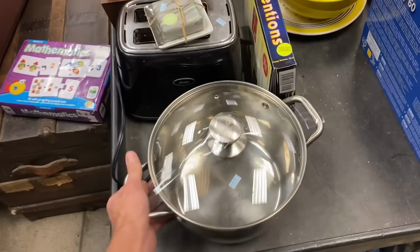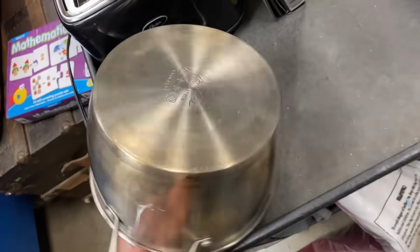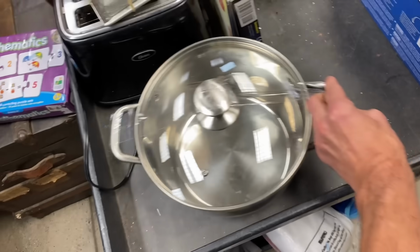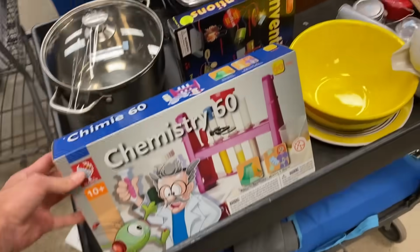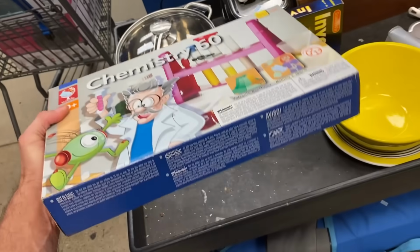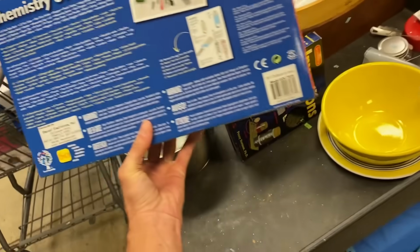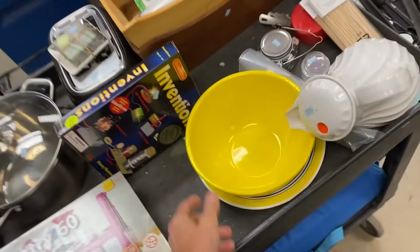I don't think the rest of this cart's going to produce much. David Burke. Let's flip this over. Restaurateur, 5.8 quarts. I don't think that is valuable. I'll look it up after the fact, but I don't think that thing is worth taking home. Sometimes these chemistry kits, there was a time where these chemistry kits were easy to sell. I don't know, is this opened? Like, it was probably attempted. I'm gonna pass on that.